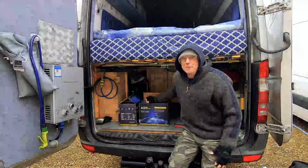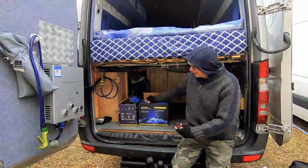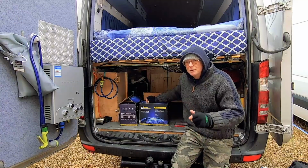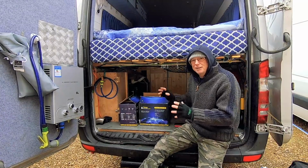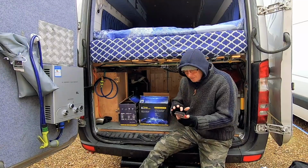So here we are at the back of my van. These are the batteries that John at Alpha Batteries recommended for me. Now, they are slightly smaller than Rebecca's batteries, but the good news is they are slightly more affordable, which suits me just fine. Now, let's go for a quick rundown of the technical benefits of these batteries over less superior batteries.